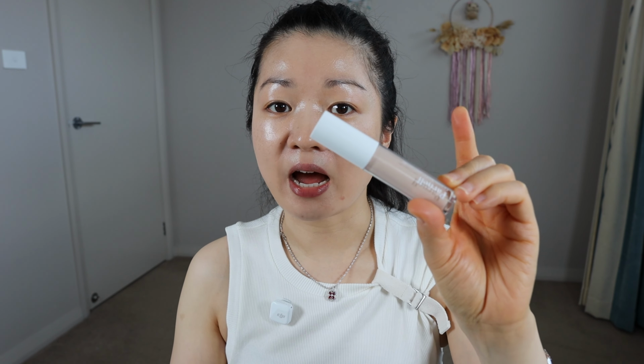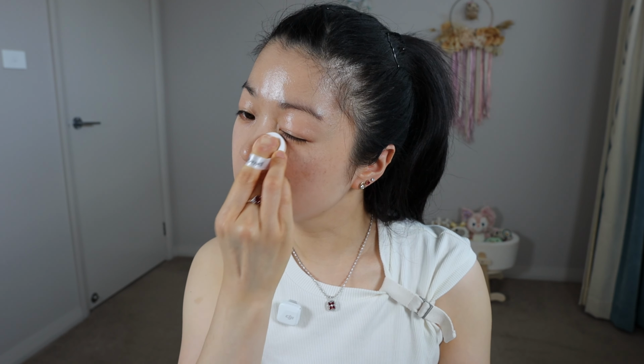Part of the same line as the cushion, I'm grabbing the concealer. The shade I have here is in 21. Using the cushion again. I'm really happy with the coverage, and I'm going in with the powder just on the T-zones because I'm not sure if I want to go in with the cream blusher later on.